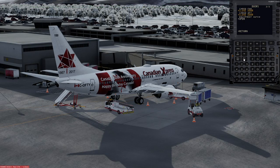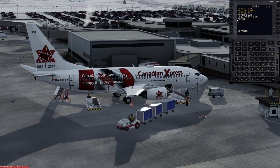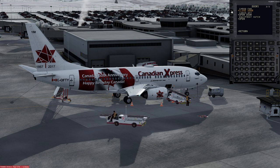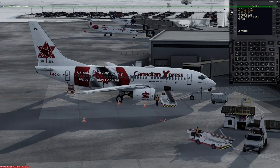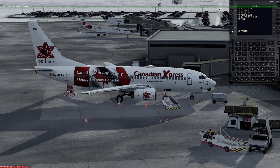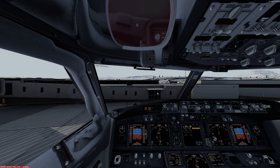And Vancouver Center, good evening. It's Air Canada 253. We're flight level 340, 90 east of Merritt. We're squawking 2000 at the moment. Air Canada 253, squawk 0706. Squawk 0706, Air Canada 253. Air Canada 253, radar contact, identified, flight level 340.